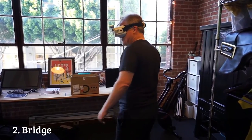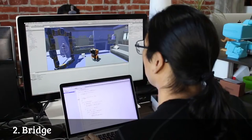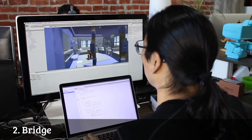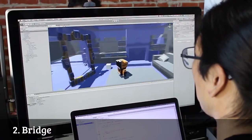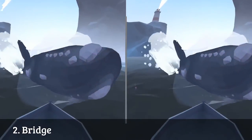Oh man, this is so badass. I thought it was amazing to see a standard cell phone do this kind of mixed reality. Bridge comes with a Unity plugin, so you can easily upgrade your projects with these new capabilities. Plus, you can still use existing iPhone VR apps in rotation-only mode.